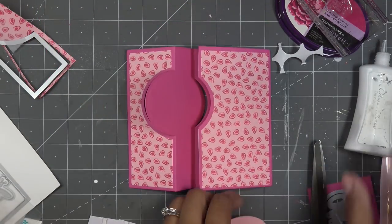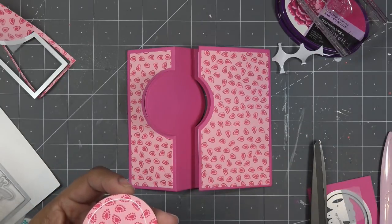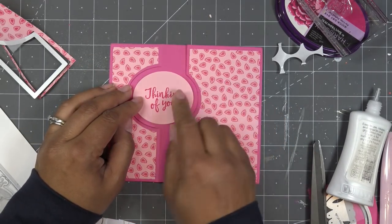Pretty cool. Okay, so hopefully that's a little tip. You can do that with any of your Flip It cards. Any card base, basically, that's a die, as long as the paper is obviously long enough to do that with, right? It worked out really well.